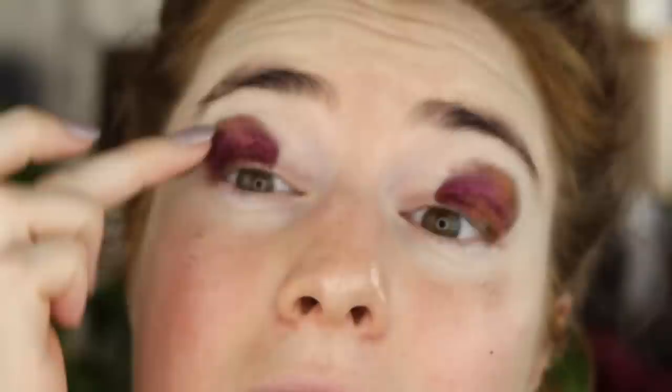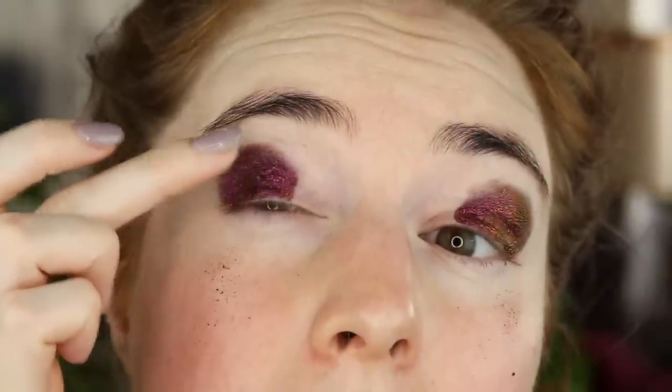I see so many people with hooded and even slightly hooded eyes make the mistake of stopping here, just placing it up to here rather than up to there. And then when they look straight on, you can't see anything.